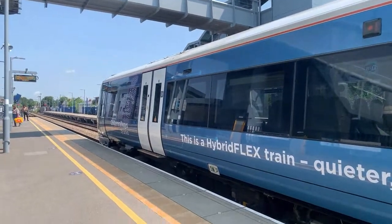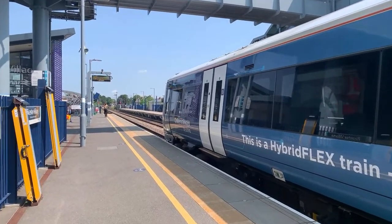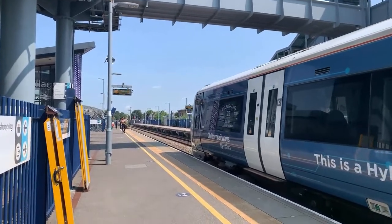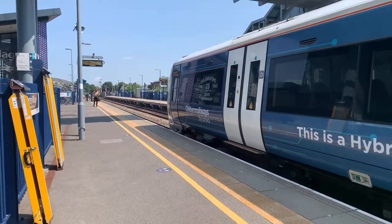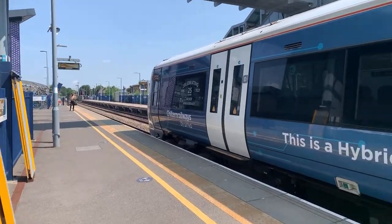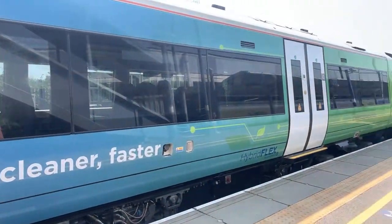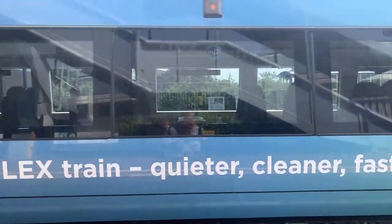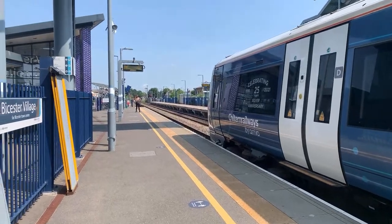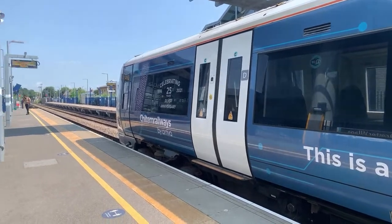So to solve that, Chiltern Railways have been working with Porterbrook and Rolls-Royce to convert this train into battery operation along with cleaner diesel engines. I'm not sure if you can hear it, but it does have a bit of a different sound to what it would have been before. There's a London train in a few minutes, so we'll see if that's a 168. I'll show you the differences.